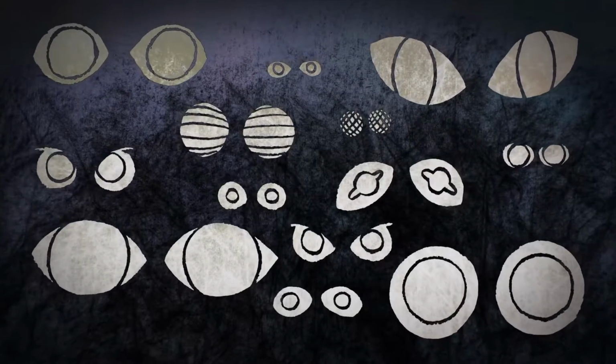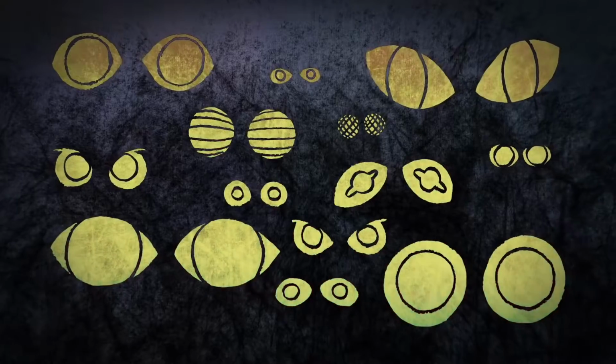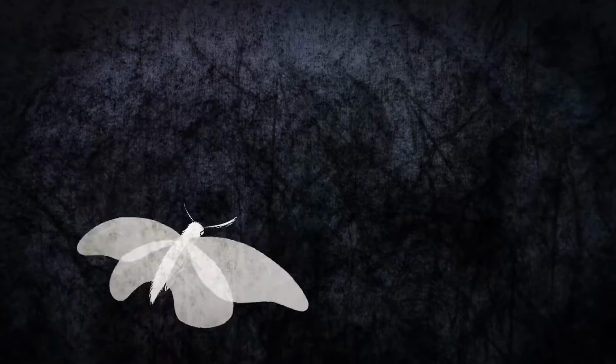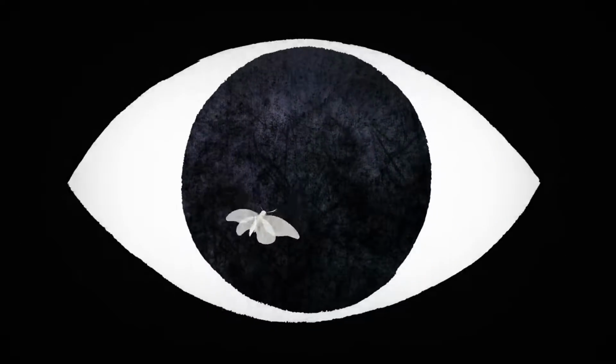Take a look at this. To human eyes, the world at night is a formless canvas of gray. Many nocturnal animals, on the other hand, experience a rich and varied world, bursting with details, shapes, and colors. What is it then that separates moths from men? Moths and many other nocturnal animals see at night because their eyes are adapted to compensate for the lack of light.